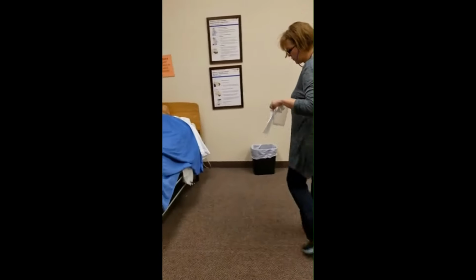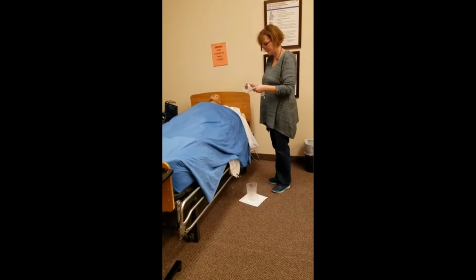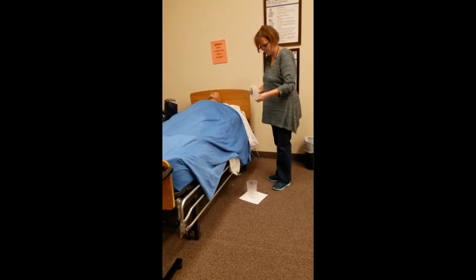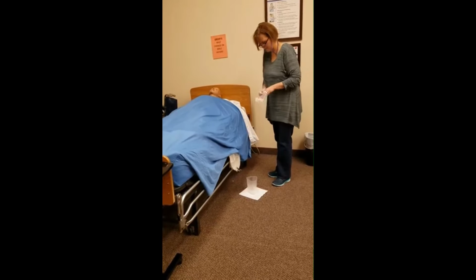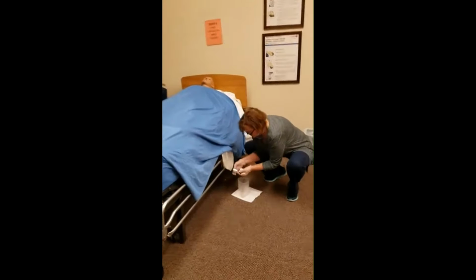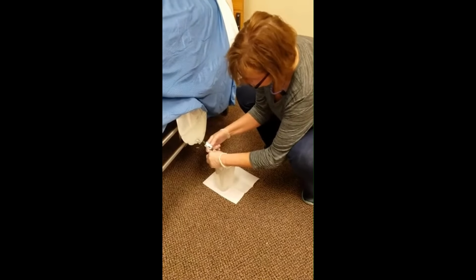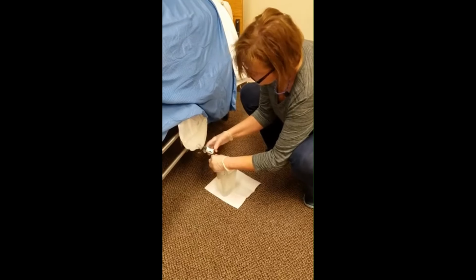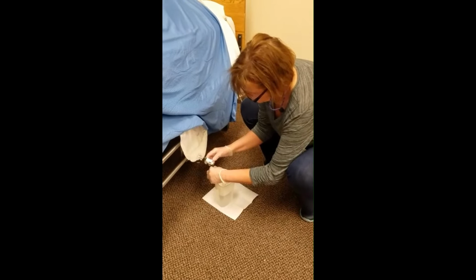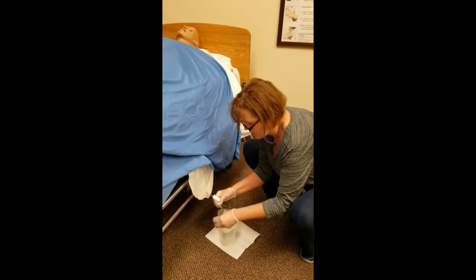I set my graduate on the floor on a paper towel. I put on my gloves. And then I empty the down drain bag into the graduate. Pull this little piece down. When it's empty, I wipe it off with the alcohol.